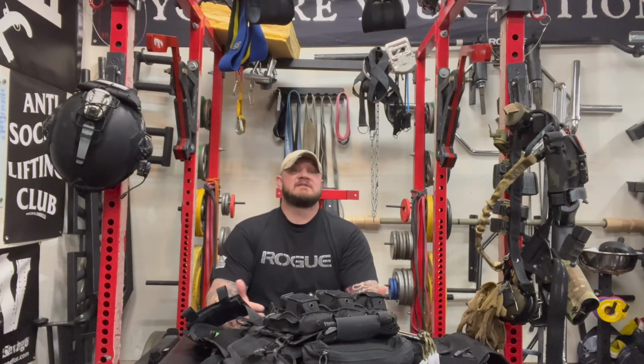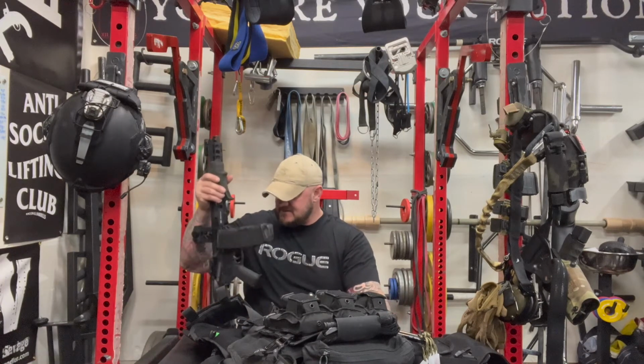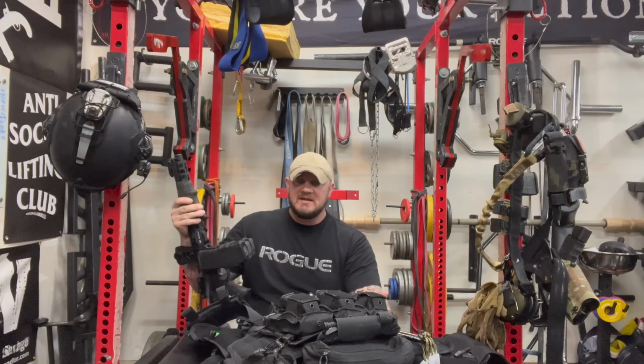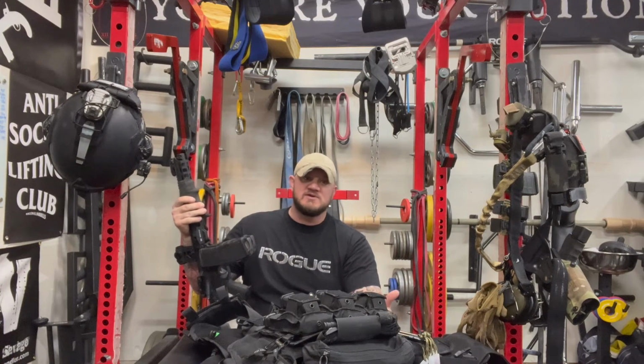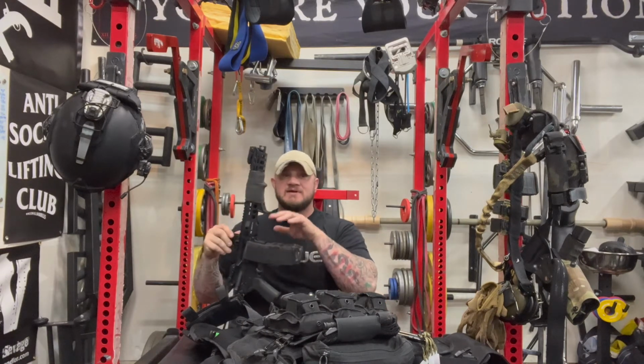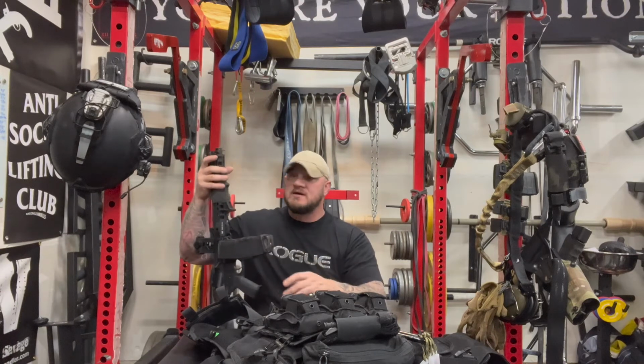Okay, so what exactly are we wearing? We start with the rifle. Everybody's getting an M4 rifle. Again, depending on what you get issued, or depending on if they let you bring stuff in, is what your optics and flashlights and magazines and lasers and all that is going to be, okay?